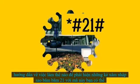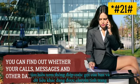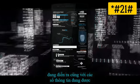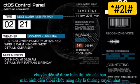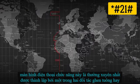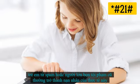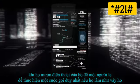*#21#. With this code, you can find out whether your calls, messages, and other data are being diverted. The status of the different types of diversions that are taking place, along with the number the information is being transferred to, will be displayed on your phone's screen. This function is most often set up by either jealous partners or parents who are trying to protect their kids from spam or criminals. Older adults often become victims of this practice when they lend their phone to a stranger to make a single call.